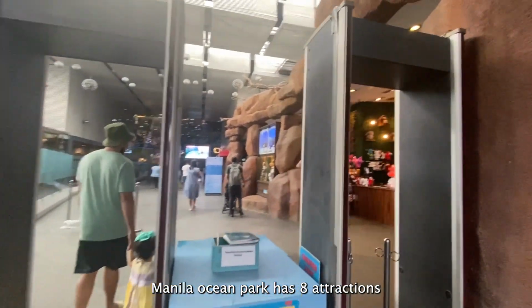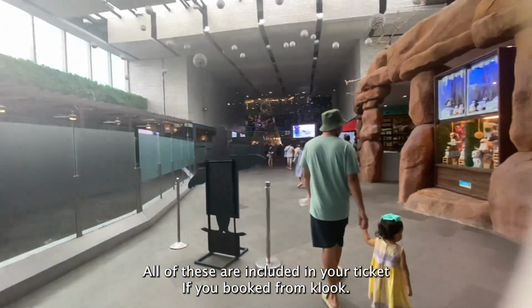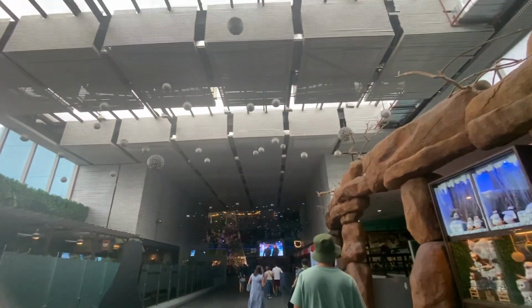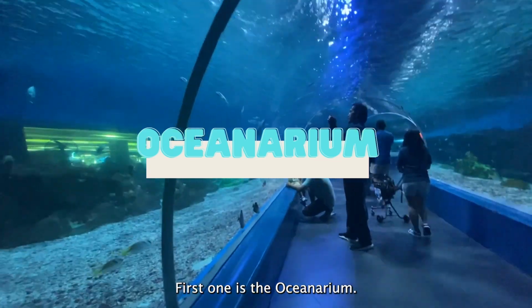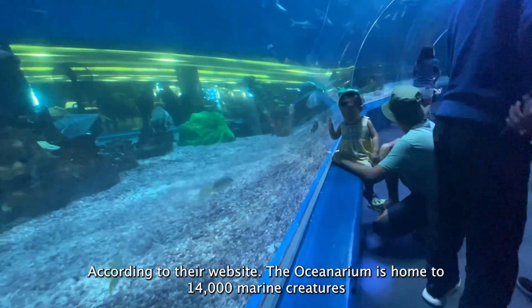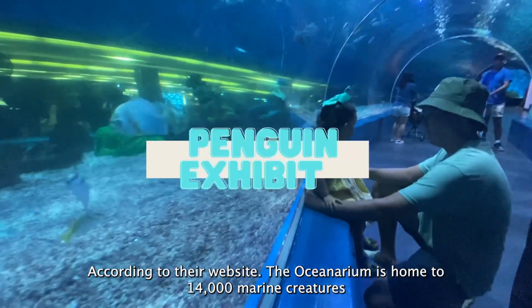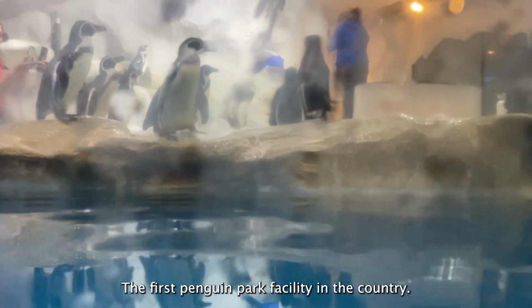Manila Ocean Park has 8 attractions. All of these are included in your ticket if you book from Klook. First one is the Oceanarium. According to their website, the Oceanarium is home to 14,000 marine creatures. Trails to Antarctica Penguin Exhibit, the first penguin park facility in the country.